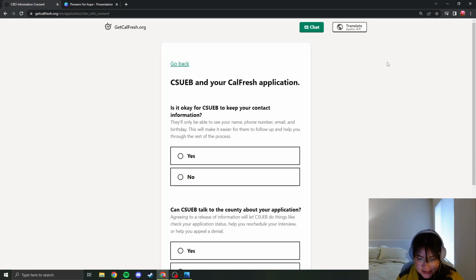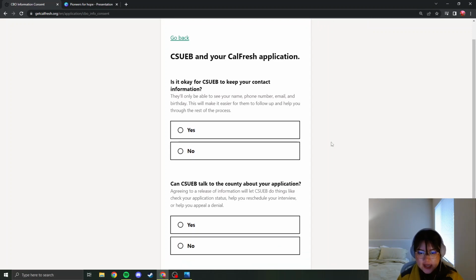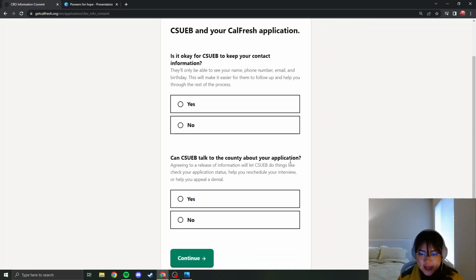So the next question is CSUEB and your CalFresh application. So it's going to ask if we can keep your contact information, as well as if CSUEB can talk to the county about your application. Please select yes for both of these questions. This allows us to confirm whether or not your application has been successfully submitted. And we would only be able to tell this if you used our referral link, getcalfresh.org/s/CSUEB. But also, if you select yes to these questions, this will automatically generate a release of information form, which would allow our office to speak to the county on your behalf to solve any case issues that you had.